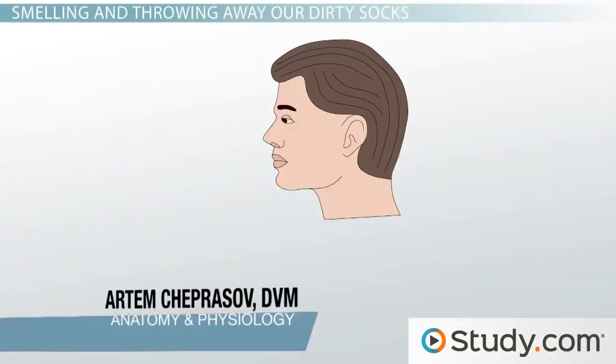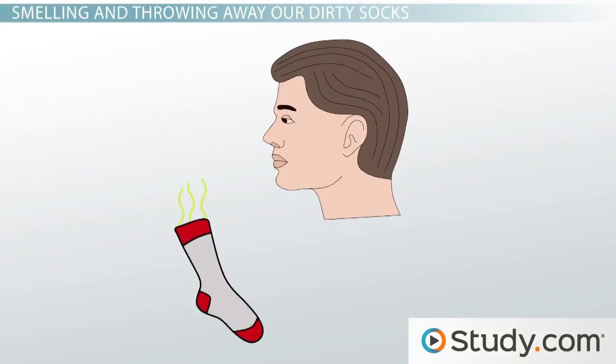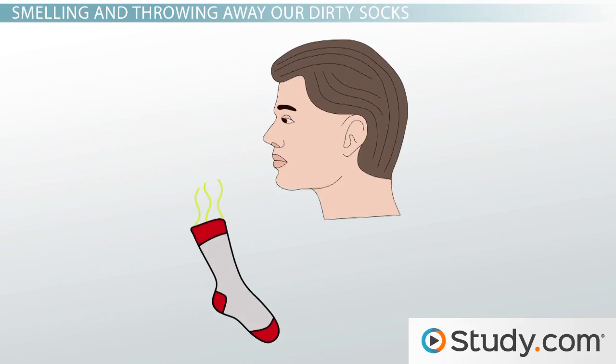If you've come across a dirty sock, you not only got to experience one of the worst smells in the world, but you probably threw the sock as far away from yourself as possible in order to avoid the smell. What you did, smell the sock and then throw it far away, involved quite a bit more than you probably think about at any given time.